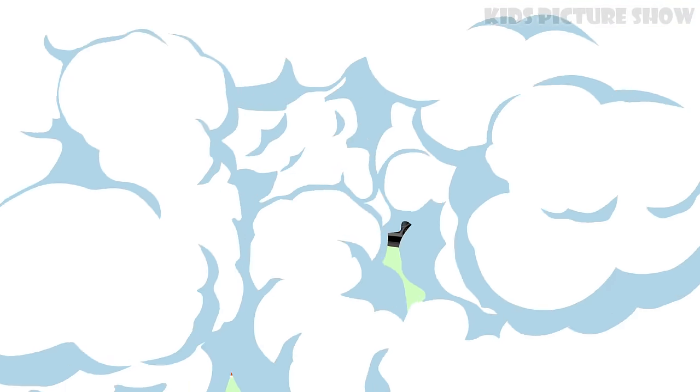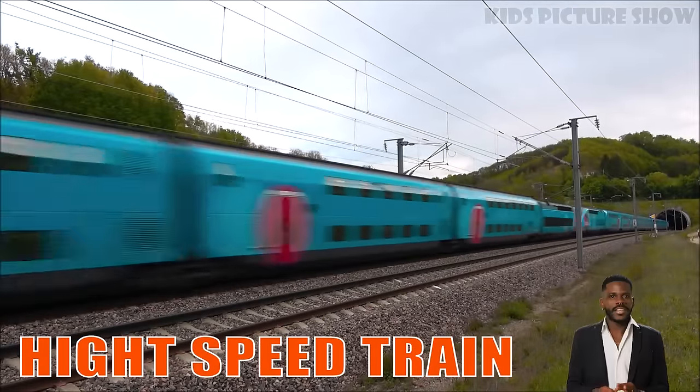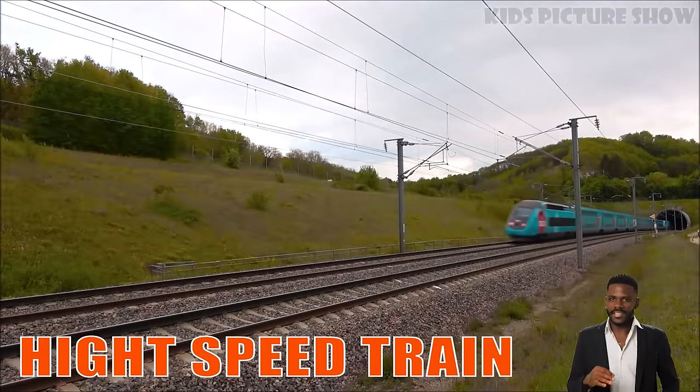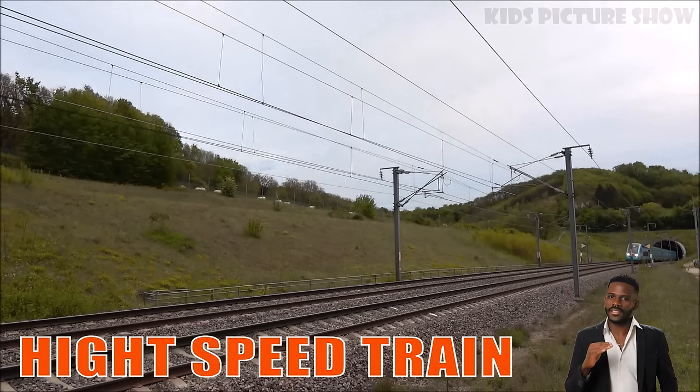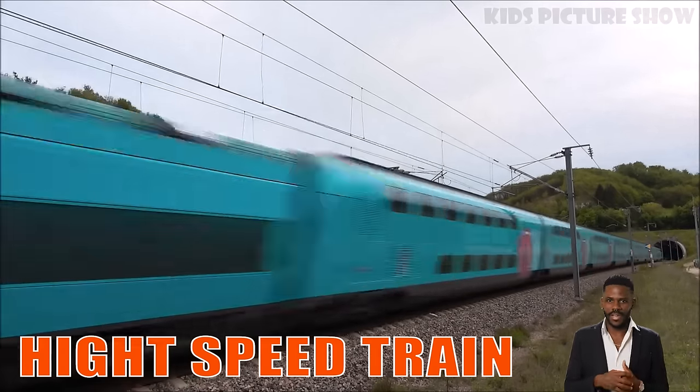Speed train. High-speed trains are high-capacity railway vehicles used to transport passengers and goods. They can move at high speeds from 200 to 400 kilometers per hour.